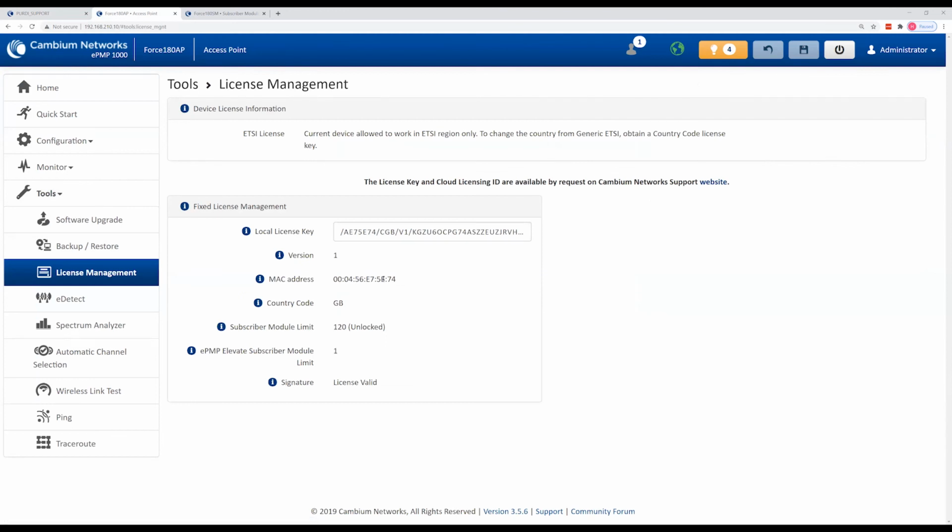So you copy the MAC address of the master radio, you go to Cambium Support's website and go to License Keys, paste in the MAC address, select your country code. So this one is a GB, and then click Generate, and it will give you a local license key, which you can then paste back into your radio in this same page, and it then will unlock the higher frequencies and higher transmit power for your region. Hopefully I've answered everyone's question.